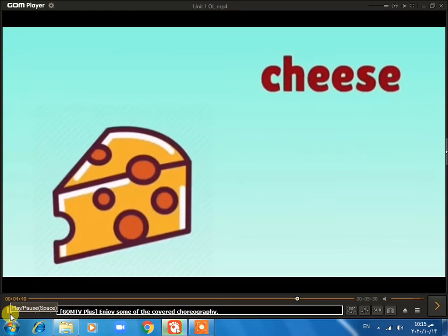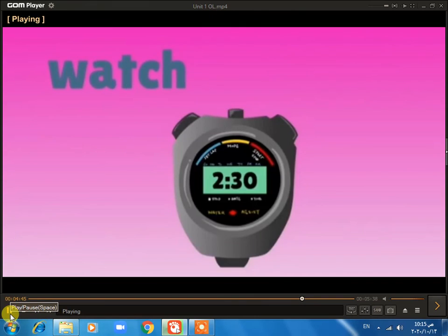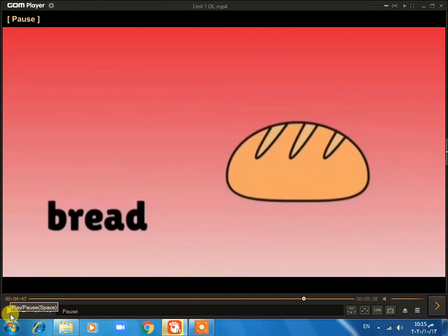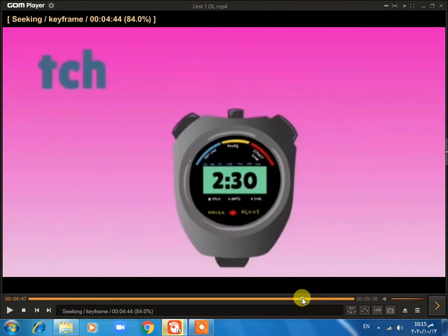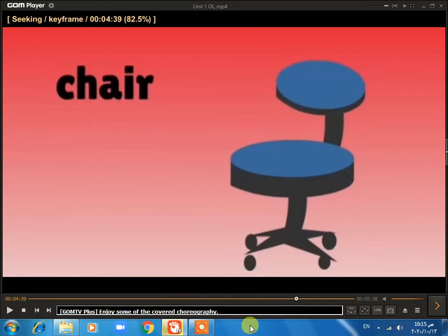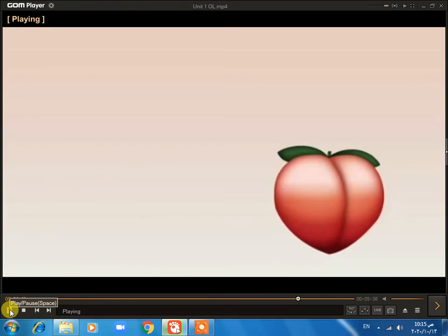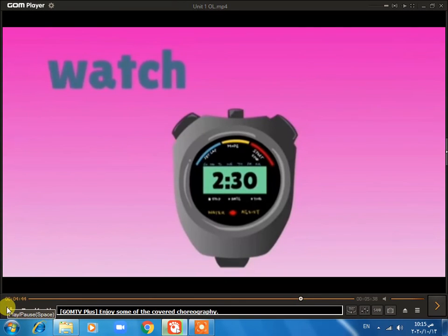Okay, phonics time. Chair, cheese, peach, watch. Okay, so what's coming here? What is the common sound between these words? Chair, of course, the ch sound, it sounds like ch, ch. So chair, look, cheese, the same here, peach, and watch. Okay, so ch sounds like ch.